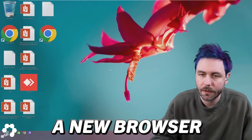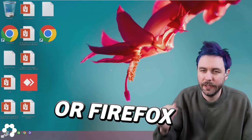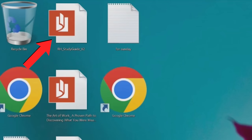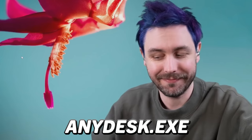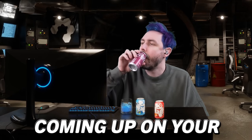Can you just open a new browser, whichever you use, like Google Chrome or Microsoft Edge? Okay, yeah. It says Recycle Bin, RH Study Guide, Anydex EXE. Can you open Anydex EXE? Yes. As soon as they try to get connected with you, there will be a big pop-up coming up on your computer screen. Okay, thank you, Brian. My name is Steve, ma'am.